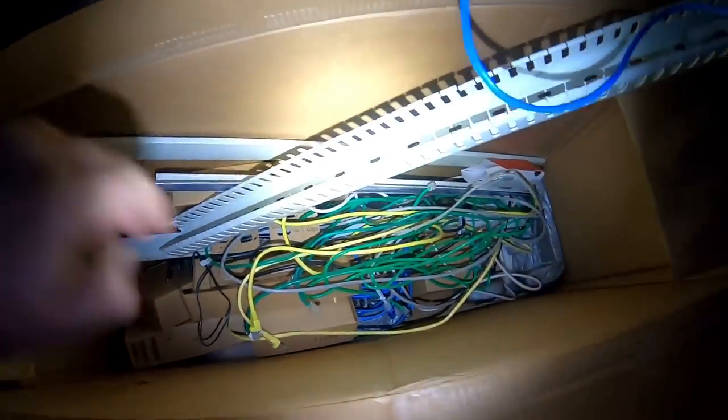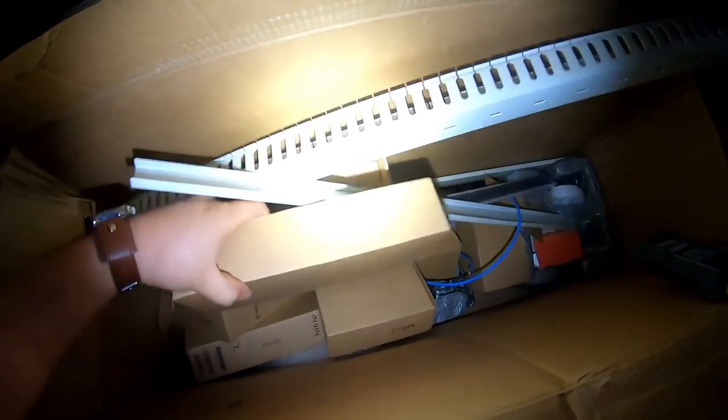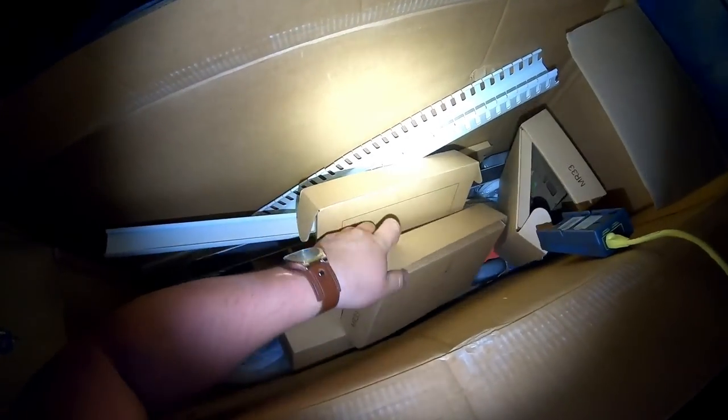Whoa. Bunch of wire in this guy. Take out wire for sure. What is it? Too bad those aren't all in there, huh? These like tablet things or whatever? Alright, a little grip of wire. Let's see what else.